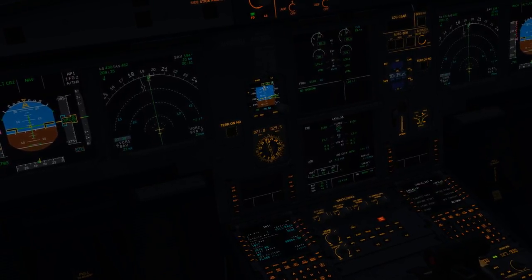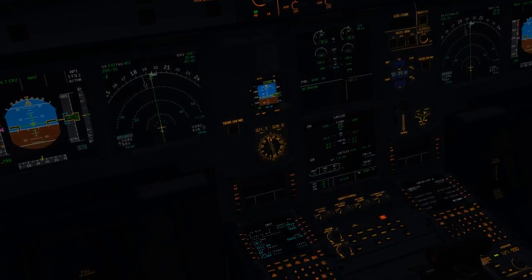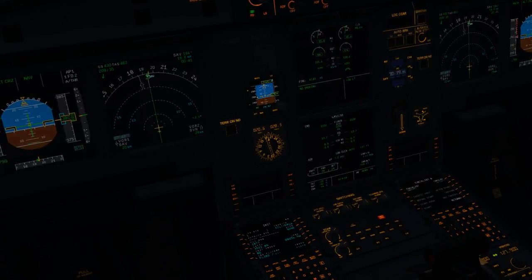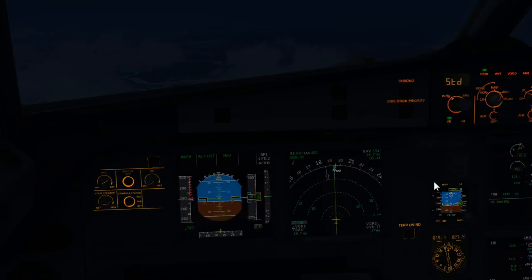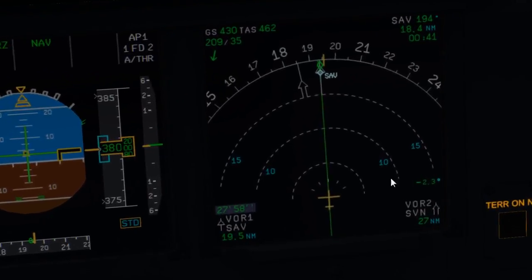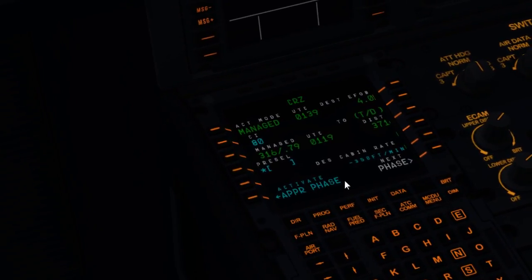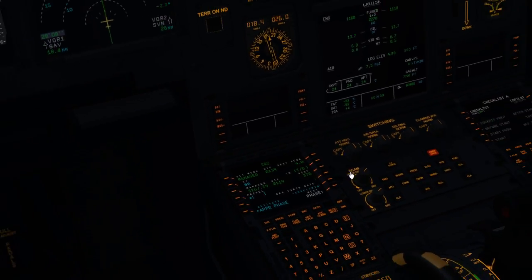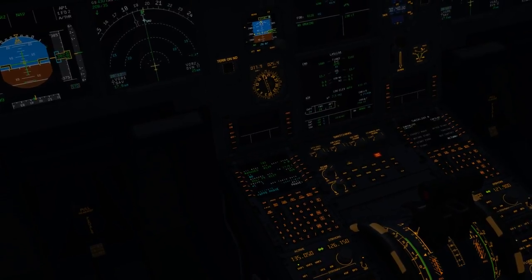Charleston, altimeter 2997. Southwest 1763, ready to taxi. Midcon 1552, cross Mosul at 5,000 and maintain 5,000. The Jacksonville altimeter is 29.907. Mosul at 5,000, Midcon 1552. Southwest 1763, runway 35 left, taxi via southbound on Golf, hold short. We'll taxi southbound on Golf, Southwest 1763.